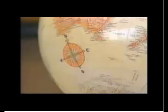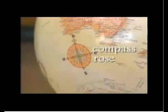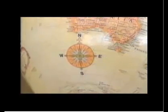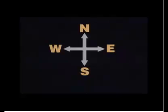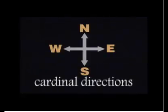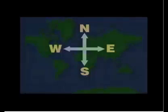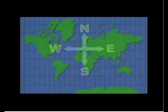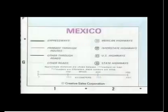Maps contain a lot of information to help you use them. Most maps have a small image called a compass rose. It's called a compass rose because it looks like a flower, and like a compass, it can help you find directions. There are 4 cardinal directions. They are north, south, east, and west. North on a map points towards the North Pole. If you are facing north, east is to your right, west is to your left, and south is directly behind you.